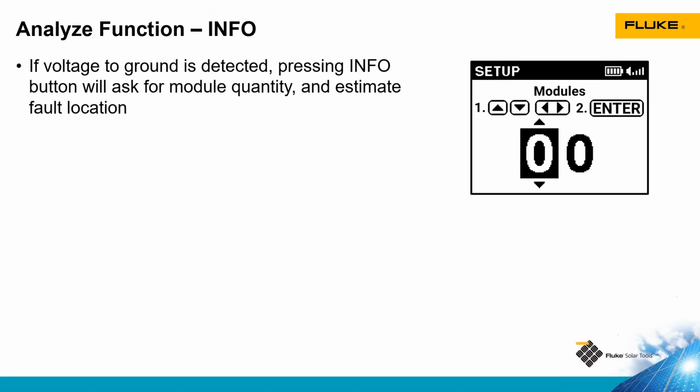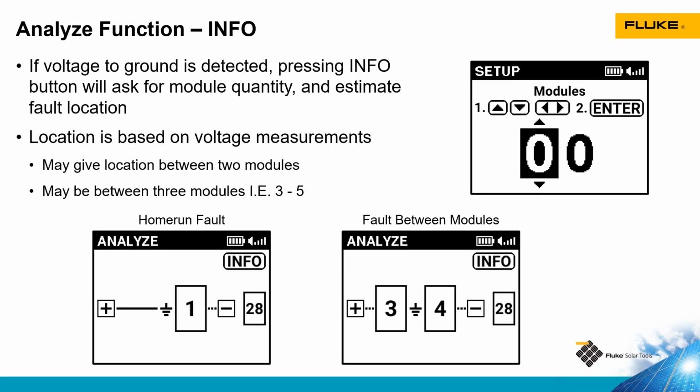Another feature of the analyze function is the info button. If I hit the info button and go into settings and add the quantity of modules in the string, the tool will estimate where in the string the fault is. So in this left-hand example, we see that we had voltage from negative to ground, but no voltage from positive to ground. That would indicate a home run fault on the positive conductor. In the second example on the bottom right, we had a fault between 2 modules. In this case, it was between module 3 and module 4.